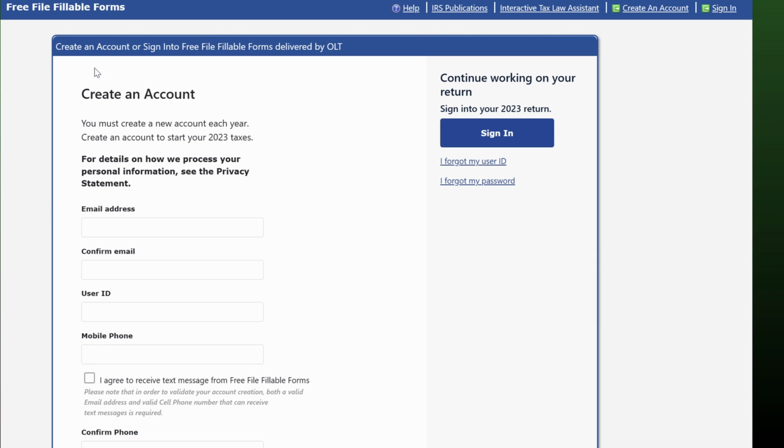So you'll have to create an account for this, and with an email, you'll confirm it, you'll make a user ID, and then use your mobile phone so that they can have two-factor authentication. And that'll take you to a page that will allow you to start filling out your e-file and submit that online. So I hope that gave you some good information talking about how the irs.gov website can be used so that you can file for a tax extension and get all the way out to October 15th.